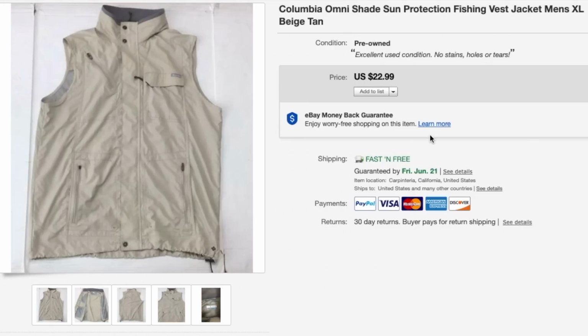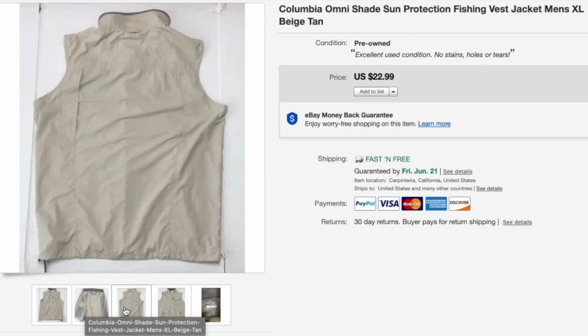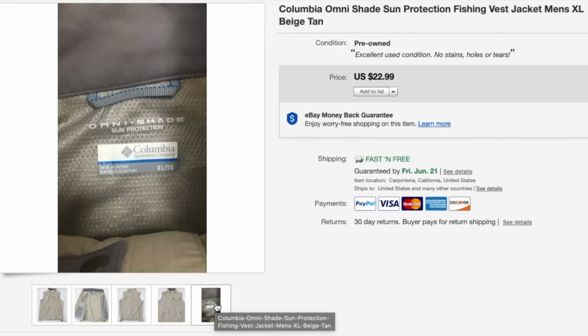Next up is this Columbia Omni-Shade vest, and these fishing vests usually sell for about $19 to about $25 on eBay. This one I just decided to price right down the middle at about $23 with free shipping, and it sold pretty quickly, within about a month. I picked this vest up for $4.50, so if you guys come across these Columbia vests, pick it up.